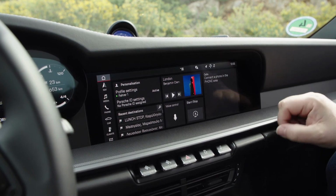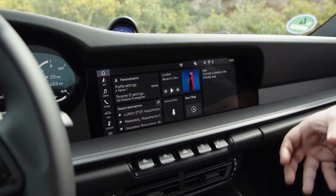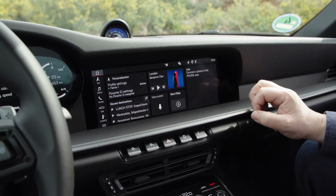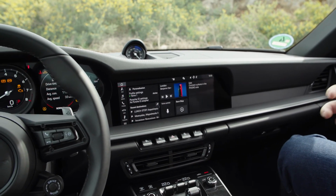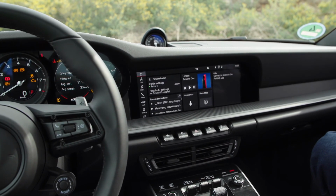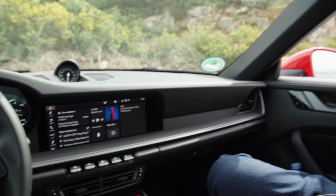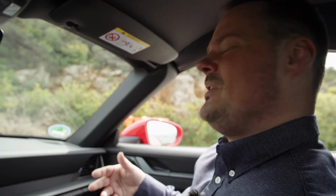Now, this car comes with the standard Bose system. It's actually a very good stereo system for the coupe. Why do I say that? Well, when the roof comes off, the sound profile obviously completely changes. It's not a big deal, but in order to make the most of it, you need an awful lot more bass with the roof down than you do when it's up. Why is that a big deal? Why should you care? You shouldn't really.